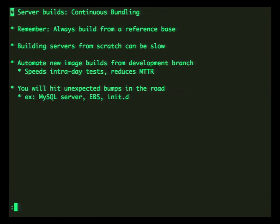But it's very slow. So what we've just started doing is automating builds of server type images every night. So we're always building from scratch, but then each night we snapshot those so that for the next 24 hours, we can launch tests using those pre-built images. This makes the tests during the day run a lot faster. So if I want to do a test run, instead of waiting 30 minutes for my suite of 20 servers to start, I can wait 3 minutes. Makes the developers a lot more productive.